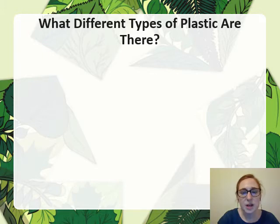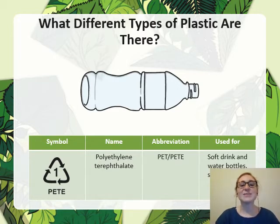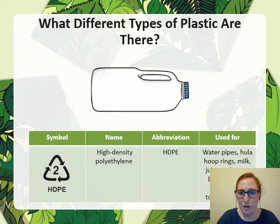What different types of plastic are there? So this one, number 1, is polyethylene terephthalate, PET, so soft drinks and water bottles. Then number 2, high density polyethylene, HDPE, water pipes, hula hoop rings, milk jugs.